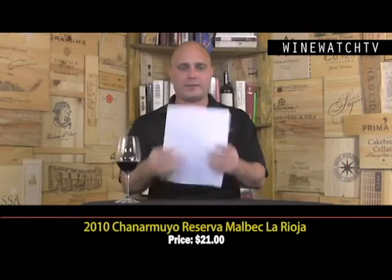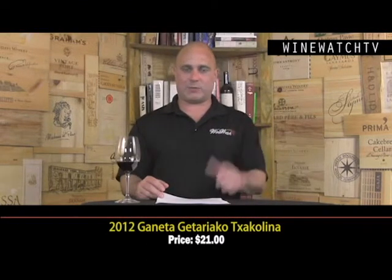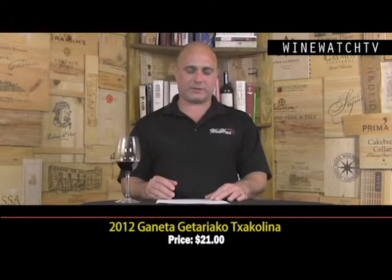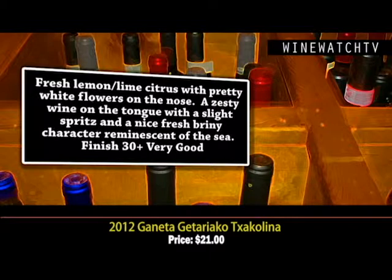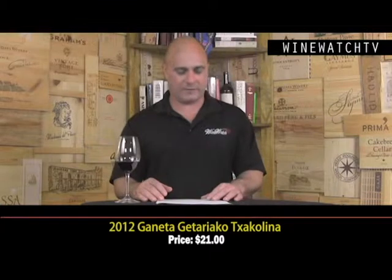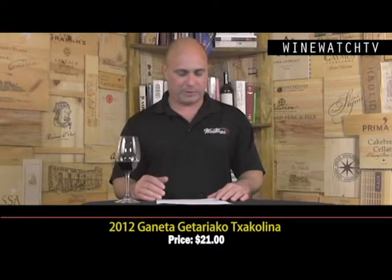All right, some whites. We had the Txakolina, a wine from the Basque Country, and the best-selling wine in Antonio's book, I'm sure. A little light in alcohol for some people in this country, but really lovely freshness to this wine. It leaves the tongue salivating for food, gives you almost a slight spritz on the finish, and that briny character reminiscent of the sea, something all these Txakolina wines have. This wine's really nice at $20, maybe a little heavy on the price range for something like this.